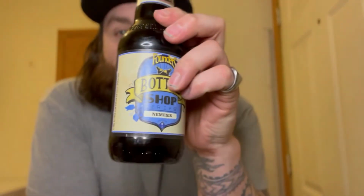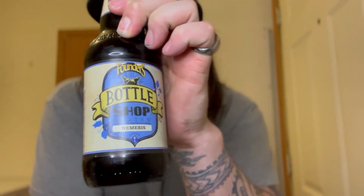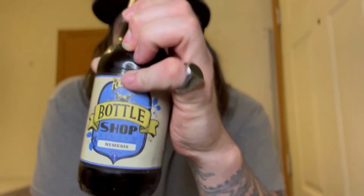What's up, dudeskies? Got some more beer talk for you. And today we're gonna do Founder's Nemesis, one of their bottle shop specials. I've been wanting to get it for a while, and I finally pulled the trigger and got it to try. Comes in at 11.2% alcohol. Pretty strong. What's your nemesis?